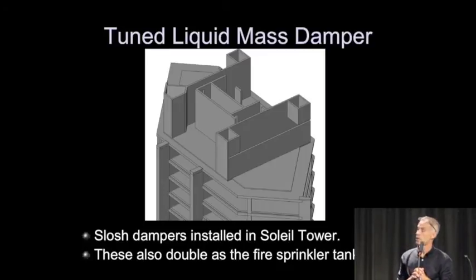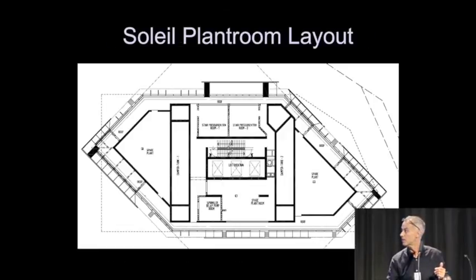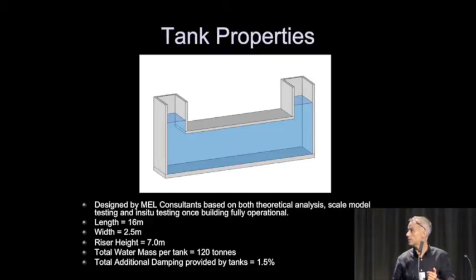Now it's a similar sort of concept, but this is a slosh damper, and this is what we've got in Soleil tower. You can see they're U-shaped tubes. How they work is very similar. We tune it so that the water sloshes back and forth inside the tank at the same period that the building sways in the direction that the tank's aligned. That's how they're orientated on the Soleil tower, and that's what they look like.